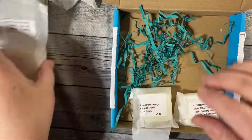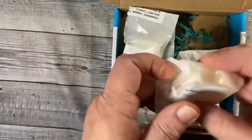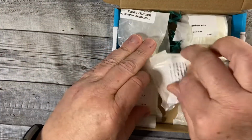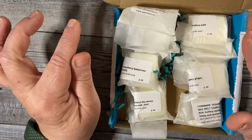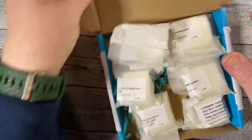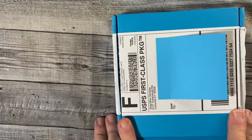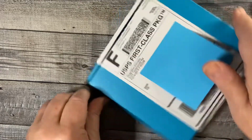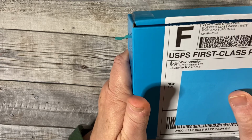So, majority of them, where we have 6 of them here, I want to say 4 of them are yeses and 2 maybe no. There's definitely 2 that I will not burn, but the other 4 I will give a try. So, yeah, I hope you enjoyed this. Thanks for coming along. So again, this is from Soap/Wax Sampler.